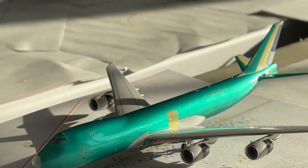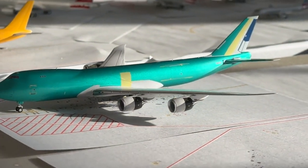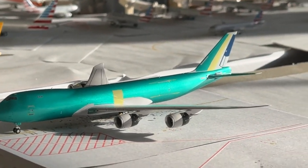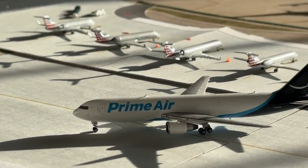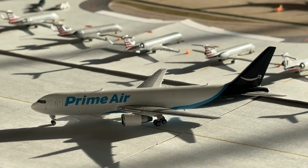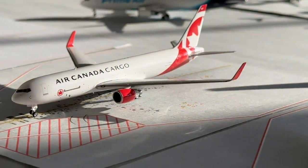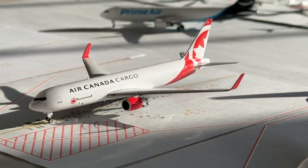Here is the beautiful bare metal Atlas Air Final 747. This aircraft, of course, doing some test flights. We have a Primair 767-300 freighter, which is coming in today from Los Angeles International, and now it's going to be jetting off for Baltimore. And we have the Air Canada Cargo 767 freighter coming in from Toronto on turnaround.